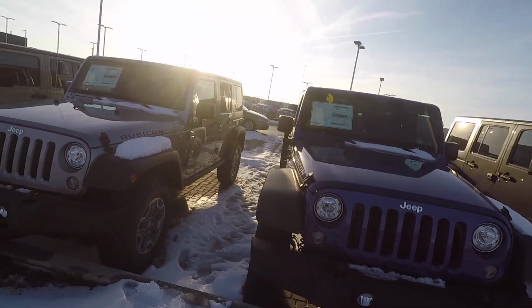But just to put it in perspective, that is a Rubicon in the previous body style. So if you want to save yourself some money and jump onto the Rubicon, there's no better deal than waiting for the new body style to come in and buying an old body style Rubicon. They're going to be running deals. They're going to want to get the old body style out of here and make room for the new ones. That right there is the difference. So that one is $3,000 less than the Sahara, which is the luxury model of the Wrangler.